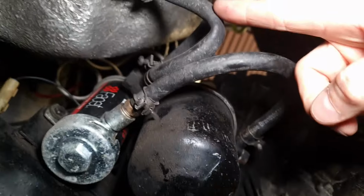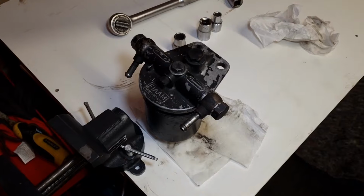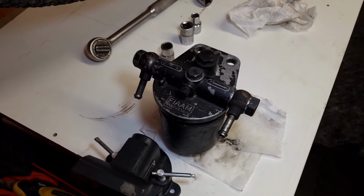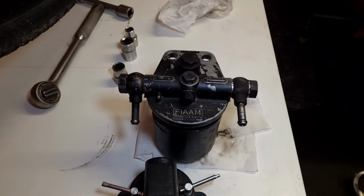So I'm going to start by clamping this pipe off, and then we can start removing this. So that's the fuel filter now out of the car. Let's open it up and just have a look at what the condition of the filter is.